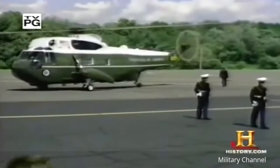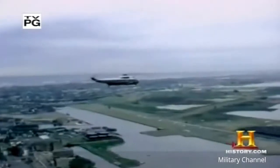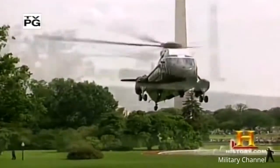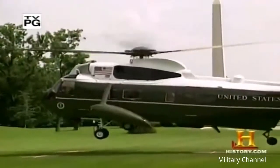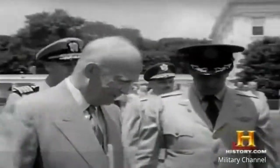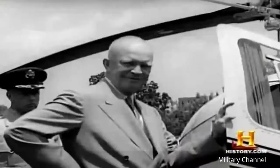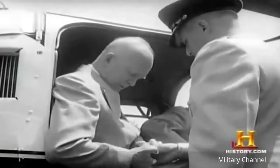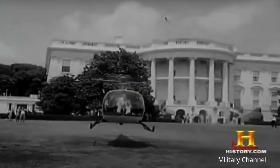The current Marine One helicopter is the most agile of all the presidential movers, able to lift off from an airport tarmac and place the president back home on the lawn of the White House. President Eisenhower ushered in presidential helicopter travel on July 12, 1957, in an attempt to simplify short trips to places like Camp David without involving the fleet of presidential limousines.